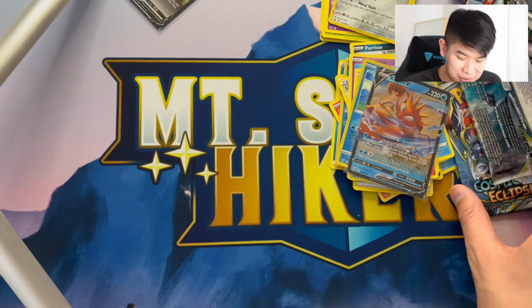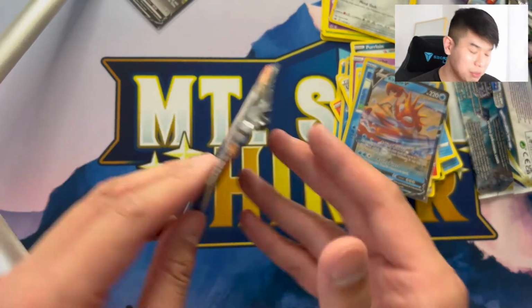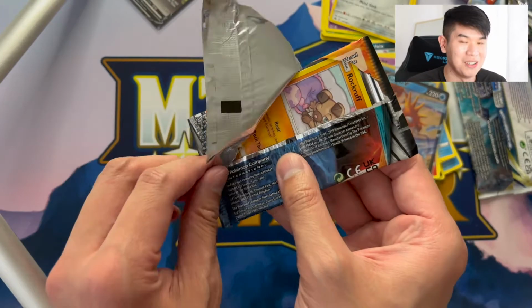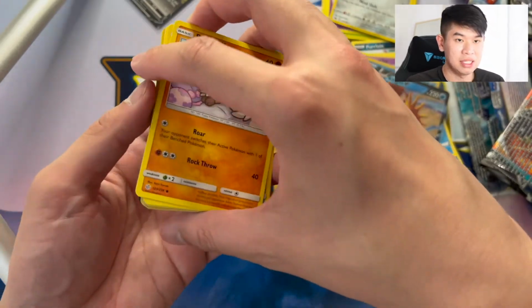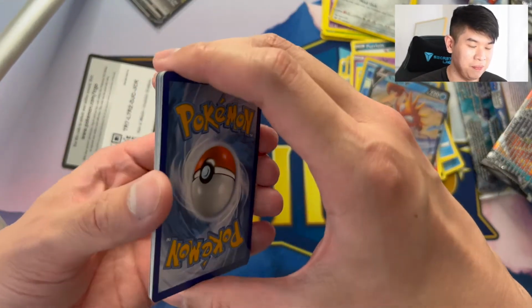But last but not least, out of this box, we have the Cosmic Eclipse pack before we move on to the XY and HeartGold SoulSilver era. I'm looking at it right next to me. I am so, so excited to open up those three packs. But before we can do that, I don't want to spoil myself. Let's see what we have in this Cosmic Eclipse pack in here.